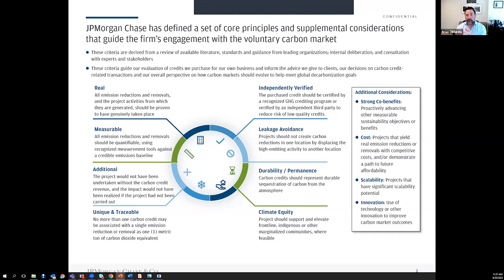And we want that to be third party verified as well. So the top right, independently verified. We want to be able to measure it. We want it to be able to be independently verified. Super important. We think of this no different than we think of our accounting and our financial reporting. We need to have third parties assure that this stuff is happening the right way.